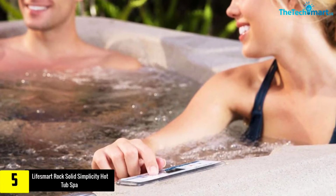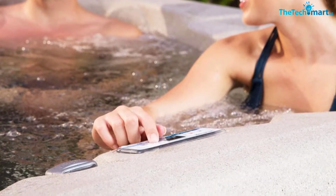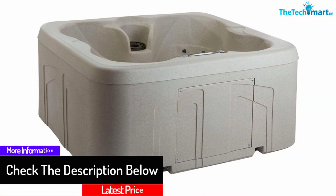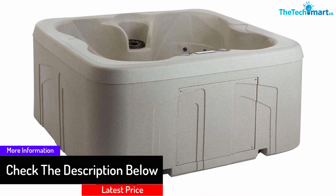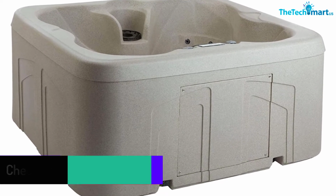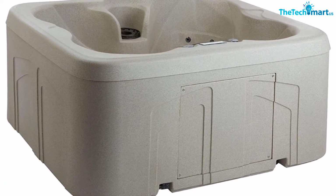You will find the hot tub to provide ample space for 4 people. The customer service is great too in case you get into a situation of replacing any parts. Just remember that you cannot achieve a temperature higher than 100 degrees.